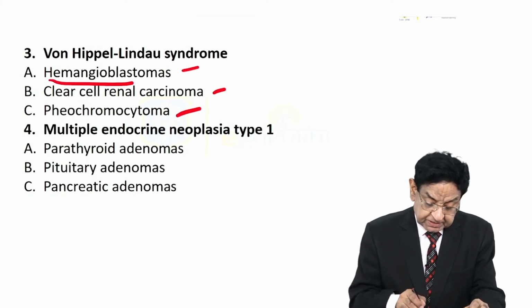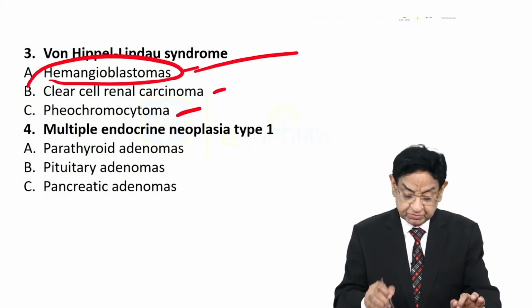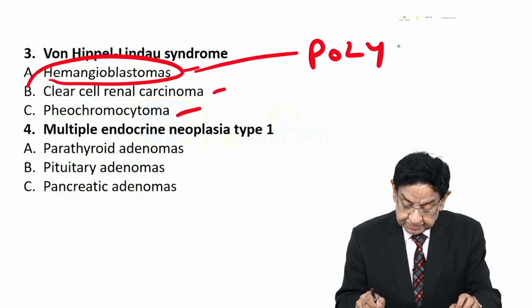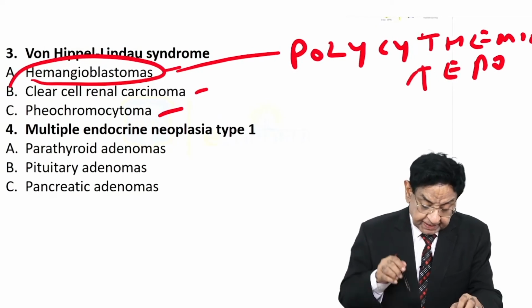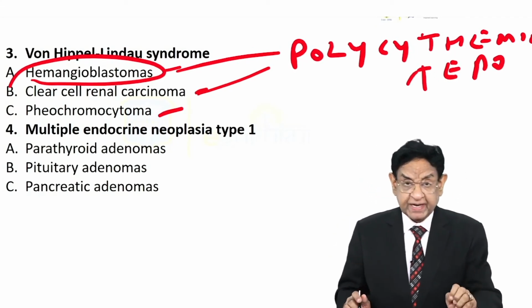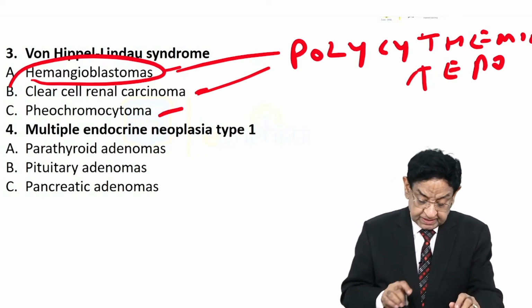But this is the single most important point. You cannot afford to forget. This is due to the hemangioblastoma. They have polycythemia. This is due to increased erythropoietin. And of course, this can be done by renal cell carcinoma also, but whenever we talk about von Hippel-Lindau syndrome, we talk about polycythemia due to hemangioblastoma.